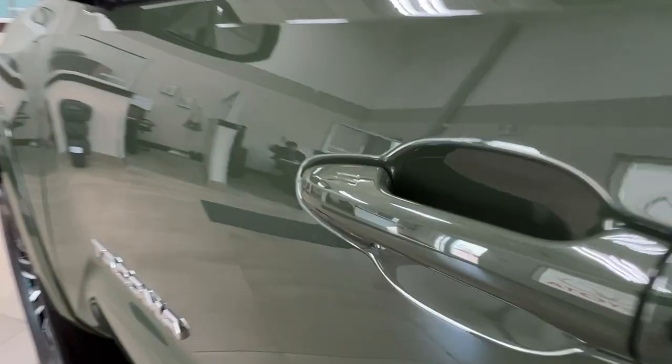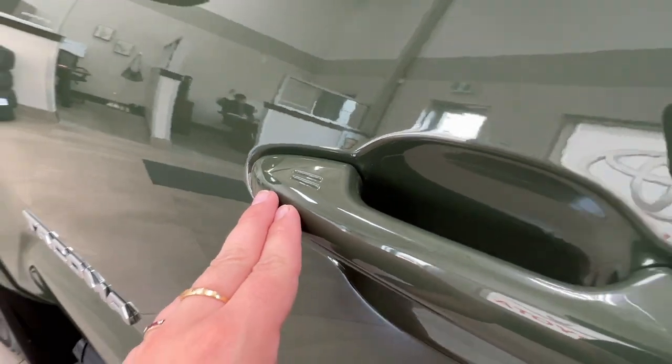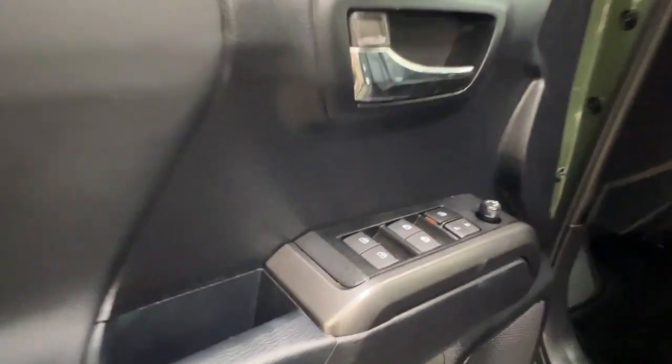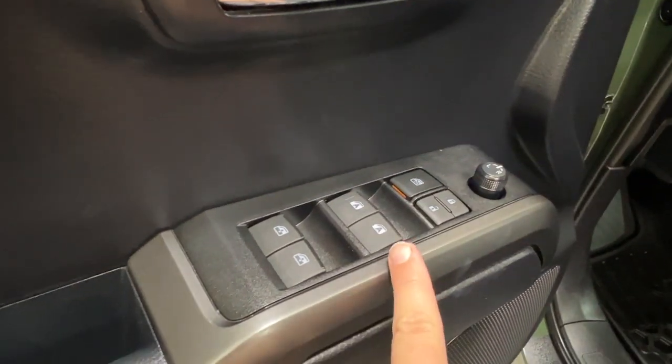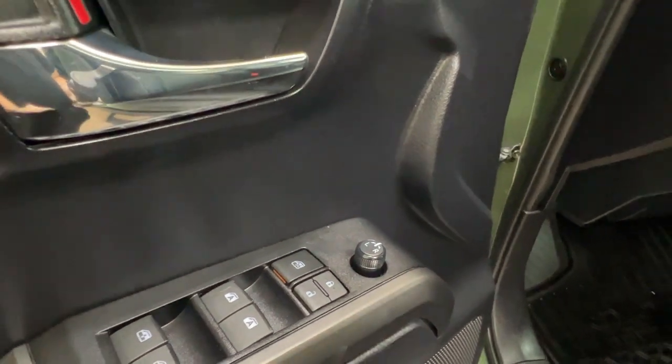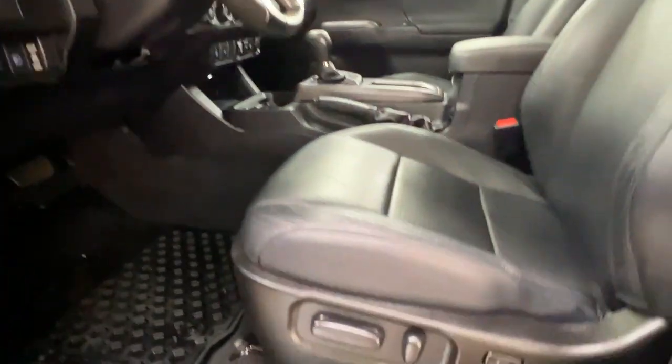First, take a look at your handle. You can notice these two double lines here, indicating a keyless entry unit, and you can tap your hand here to lock and unlock. Inside the driver's door panel, we have the power windows for front, back, and your child safety lock, power lock system, and side mirror controls. Front driver's seat is electronically adjustable, back, front, up, down, and then your lumbar support here.